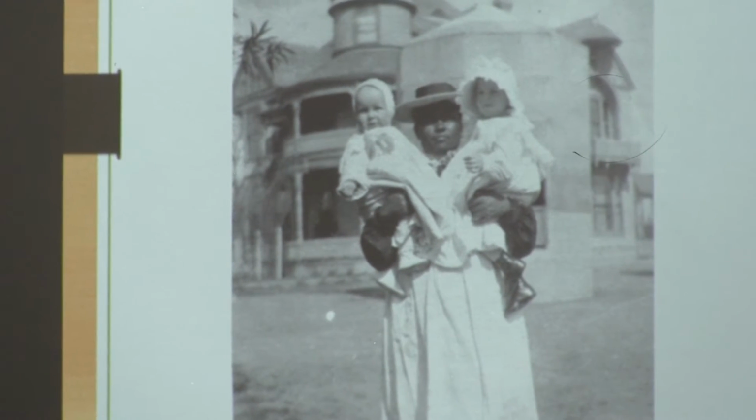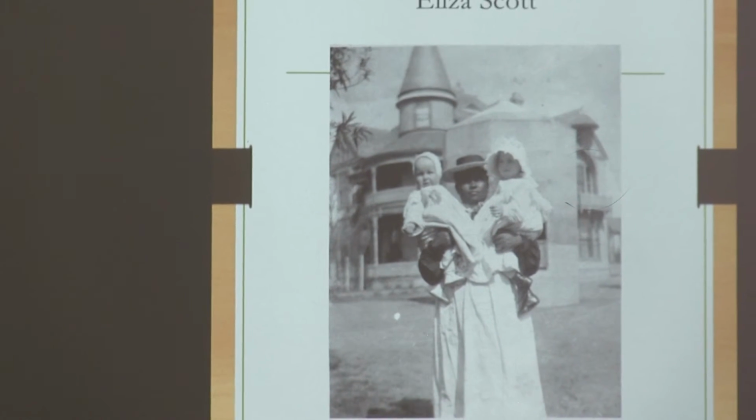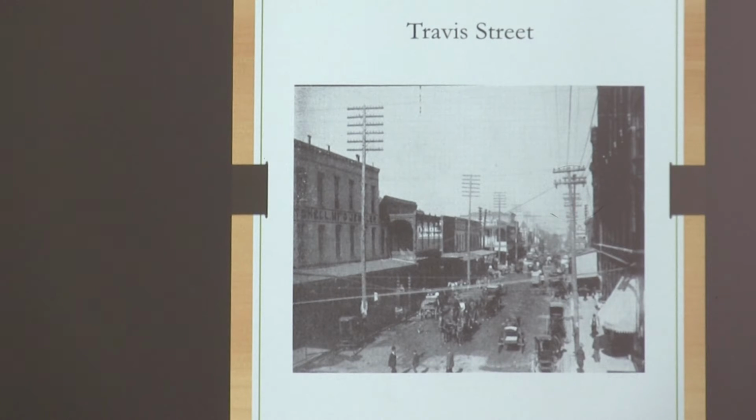Now, they did have Eliza Scott. I found Eliza Scott in the 1870 city census, and she's standing here in front of the House family building and holding two of the children. I don't know much more about her, and I'd really like to. So this is a view of Travis Street from the same time period.